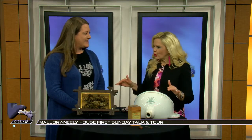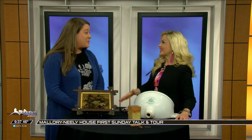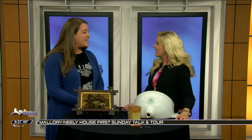And this is really cool because the Mallory-Neely house has long been such an interesting home, even if you just walk by, but boy, when you step in. Right, when you open those doors, wow, it's beautiful to walk in and see the painted ceilings and the stained glass. It's gorgeous. It is, and these items that you brought in, are they part of the talking tour?